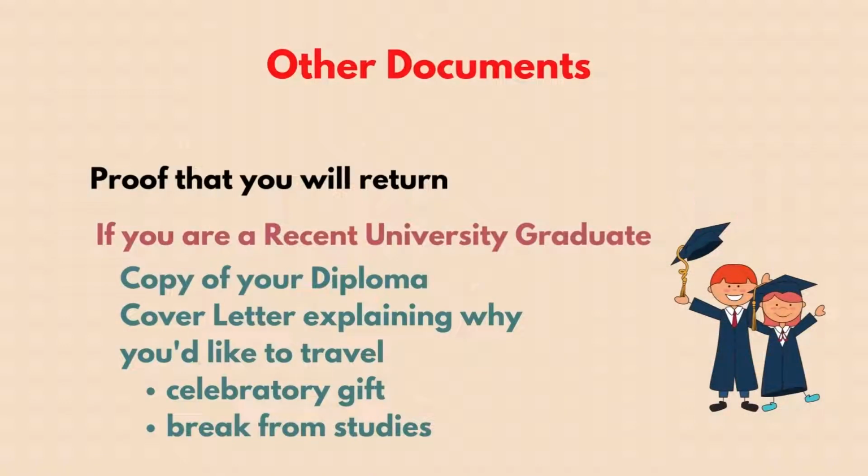If you are a recent university graduate, you can submit a copy of your diploma or your transcript of records, a cover letter explaining why you'd like to travel. You can say that it's your celebratory gift from your parents or from your family members, or you can even say that you needed a break from your studies.